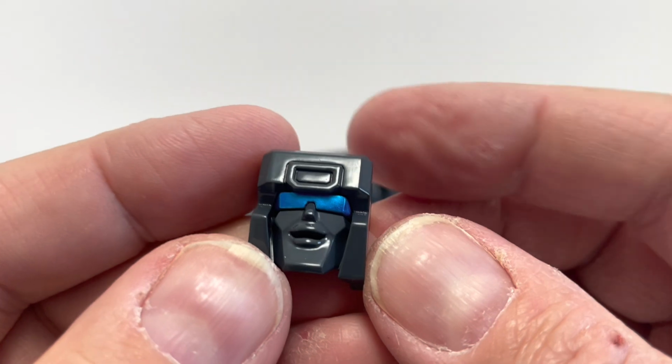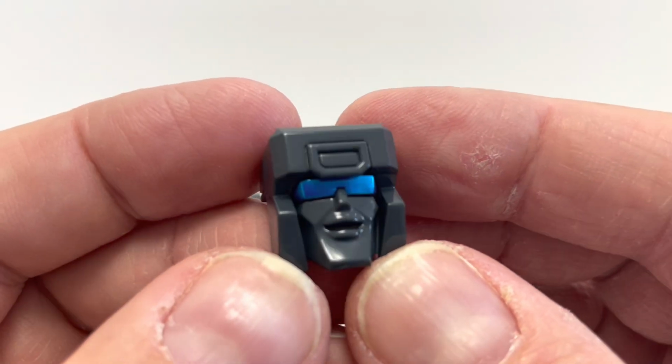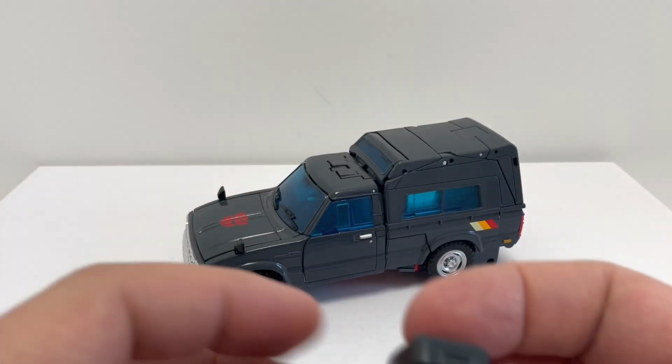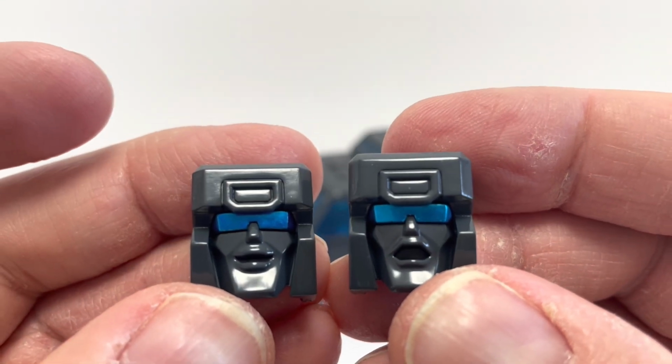The next face is done in that same color scheme, and this is kind of a laughing face. This one's not bad. I kind of like this one better. These guys are a little tricky to hold. So there are the two face parts there.